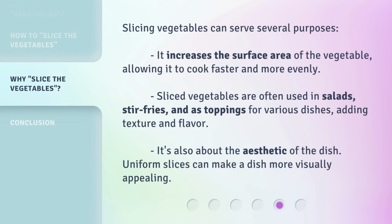Slicing vegetables can serve several purposes. It increases the surface area of the vegetable, allowing it to cook faster and more evenly. Sliced vegetables are often used in salads, stir-fries, and as toppings for various dishes, adding texture and flavor. It's also about the aesthetic of the dish. Uniform slices can make a dish more visually appealing.